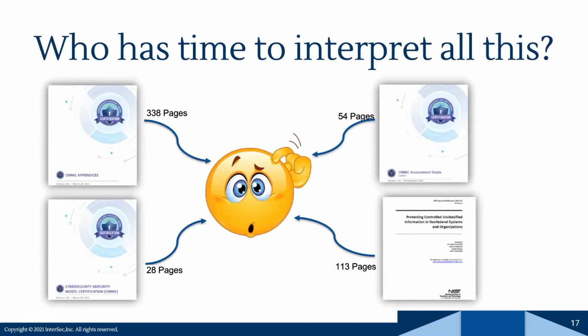On top of that, who has time to interpret all this information? If you've looked into CMMC prior to coming to this workshop, you will realize there's tons and tons of information available on the web, especially from the CMMC accreditation body, whether that be the guides, appendices, information on CMMC itself, or specifics on each of the domains and the practices that you have to follow. A lot of these guides are very lengthy, and they have a lot of information. And to top all of that, the information is always a bit confusing.